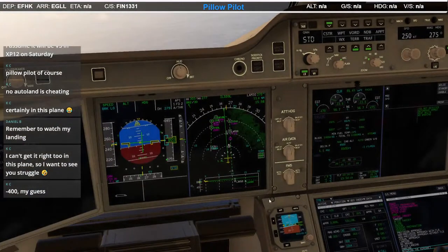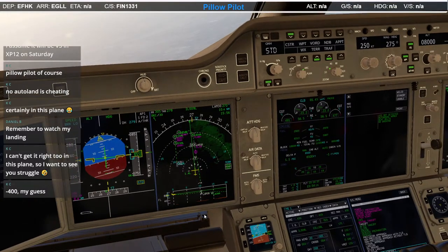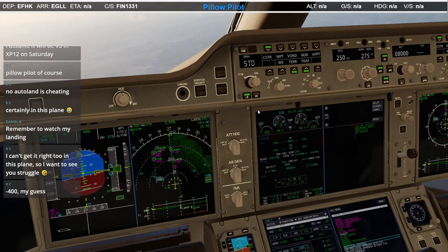Right heading 275, Finnair 1321. Climb flight level 170. Level 170, Flight 1. 89 Yankee Hotel, descend flight level 90. 51908, 89 Yankee Hotel.